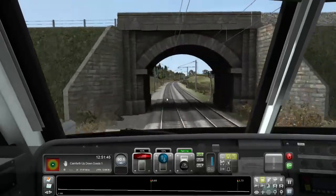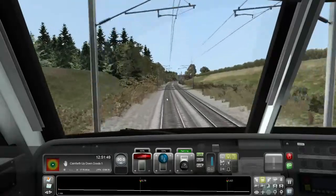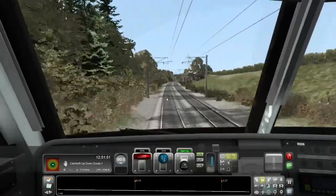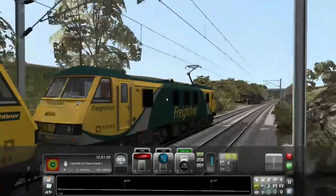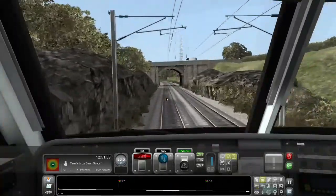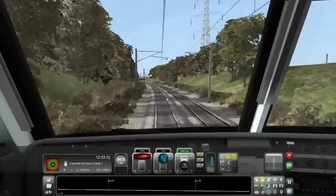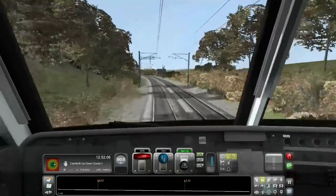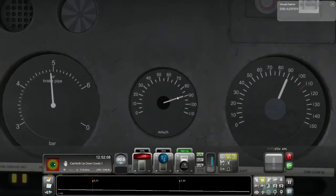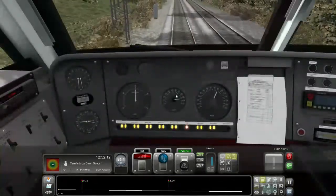So if we slow down to about... keep it at about 90 because I feel like we have a deceleration coming up. So. See, the speed set is useful. I thought it was rubbish just because I couldn't figure out how to get it to work because I was only applying like 50% of the power. So if we now DSD, so if we now just crank it up to about 95.